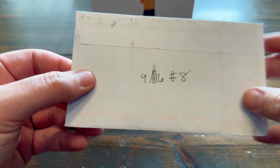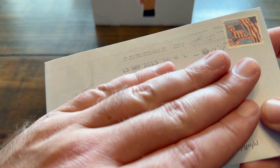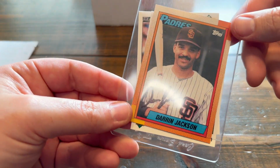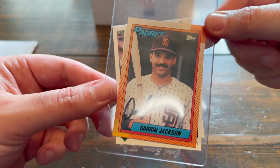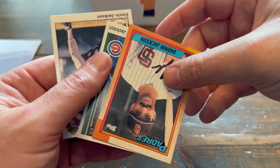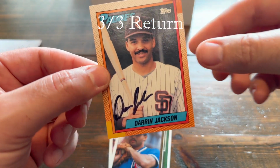And our 8th return, this one is coming back to us from, let's just say parts unknown. It's a little smudged on there. The old stamp needs some more ink. So what do we have here? Okay, another White Sox announcer, Darren Jackson. Very, very cool. I'm cleaning up on White Sox guys. LaRussa, Hawk, and now DJ. I think I sent him 3 cards? Okay, so we got a 3-card return here.